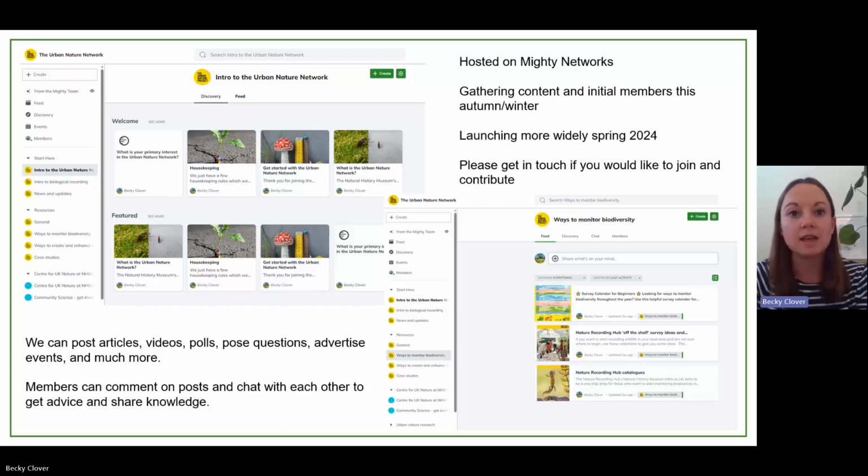case studies. We can post articles, videos, polls. We can pose questions to get a consensus from people. We can advertise events and much more. Members can comment on posts and chat with each other to get advice and share knowledge. So please get in touch via the email address on my first slide if you'd like to join and contribute now. Otherwise, I'll get in touch with Groundwork again when we're launching more widely to the public, and you can get the details of how to join then.